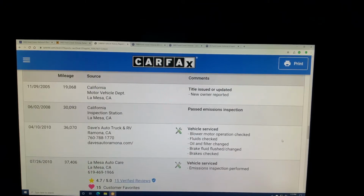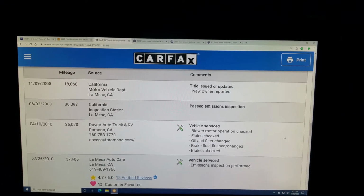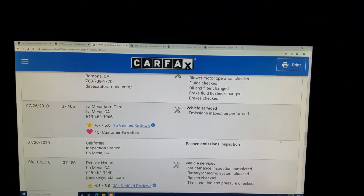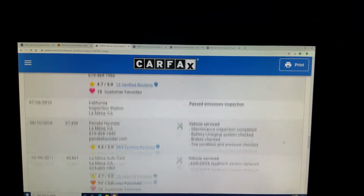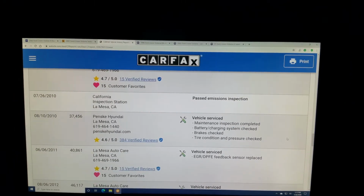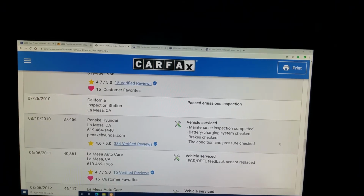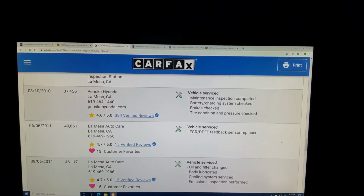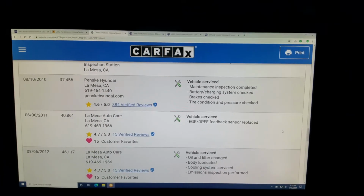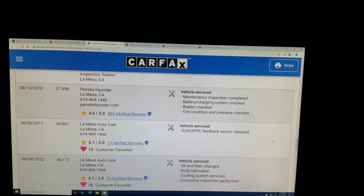And then it went in for service. It had the blower motor checked, the fluids checked, oil and filter changed, brake fluid flushed and changed. Brakes were checked at 36,000 miles in 2010. He had the emissions done. It would pass the emissions. Then he took it to the dealer where he bought it. It shows Penske Hyundai, but it's actually Penske Ford. With 37,000 miles, he had a maintenance inspection done: the battery charging system checked, brakes checked, tire and pressure checked. Then in June of '11, with 40,000 miles, he took it to La Mesa Auto Care, which looks like the garage he had it serviced at. And he had the EGR/DPFE feedback sensor replaced.